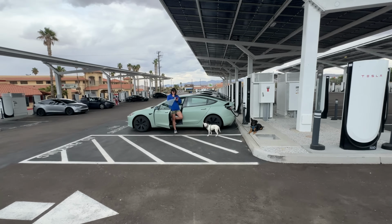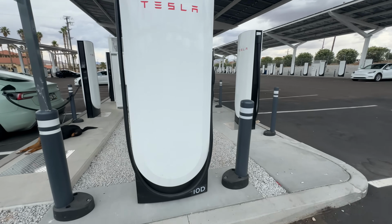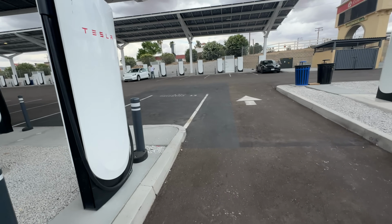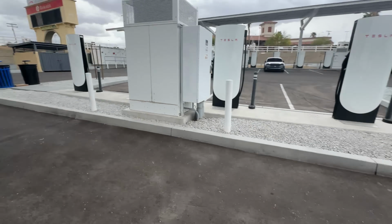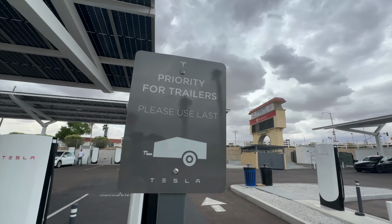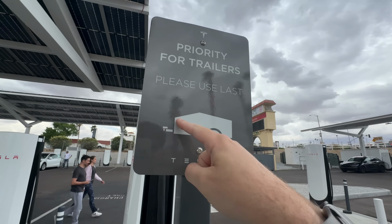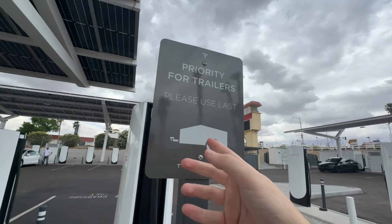But we are charging right over here, and we are next to the only pull-through spot. So if you are pulling a trailer, either in your Cybertruck or could be a Model Y or something, this is the one spot, and there is a trailer here. It says priority use for trailers, please use last Tesla. And there's a very Cybertruck shaped trailer. So at least this is now marked.